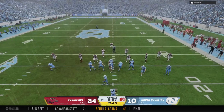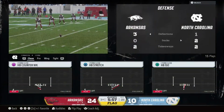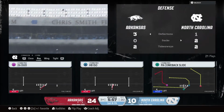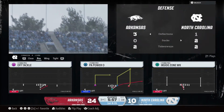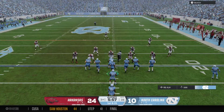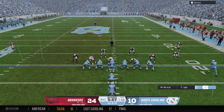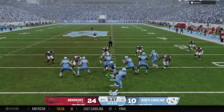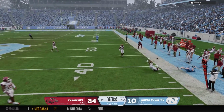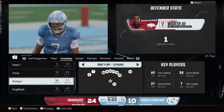They weren't able to get that one off. It'll be a delay of game. The quarterback just lost track of the play clock, didn't get the snap off quickly enough. Off the play fake on first down, it's incomplete, and he's lucky to get that one back, almost intercepted.